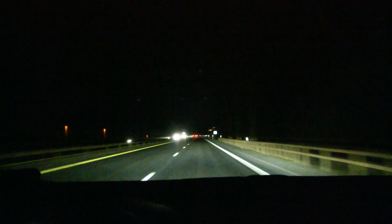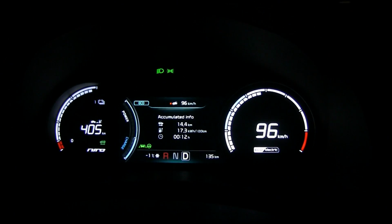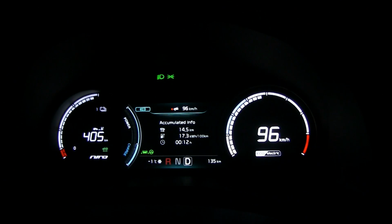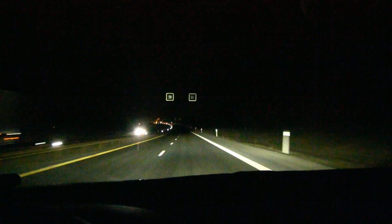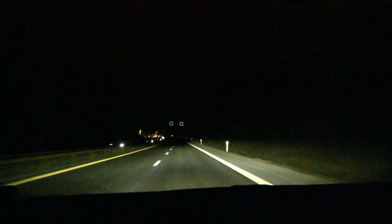Alright, we have been driving for 11 minutes, and consumption so far is 173, but it's still too early. We have to wait for it to stabilize. And I noticed something, is that this car is somewhat noisy. Now we can finally test it on rough Norwegian tarmac, and it sounds noisier than the e-Golf, i3, and especially, well, maybe on the same level as Kona, but yeah.